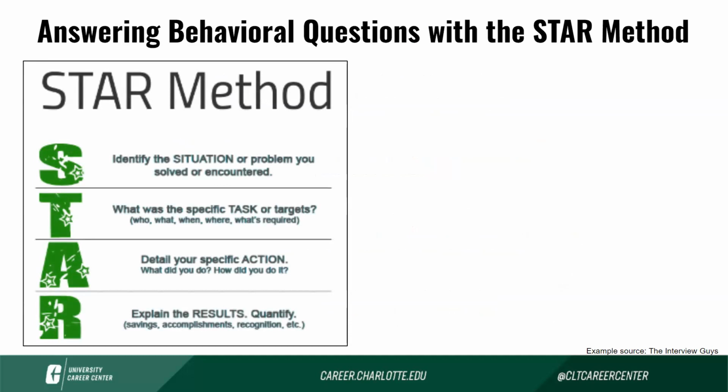We want to detail that specific action. So making sure we give them as much detail as possible as to what did you do and how did you do it. And then we want to explain the results. So quantifying them, talking about those accomplishments, some of those recognitions you may have. So this is behavioral questions that you'll see, and then you'll know how to answer them utilizing the STAR method.